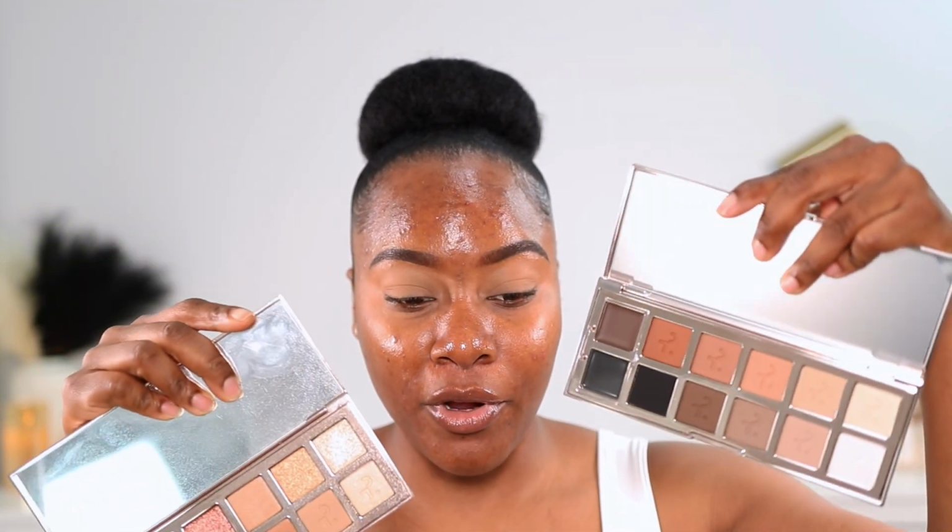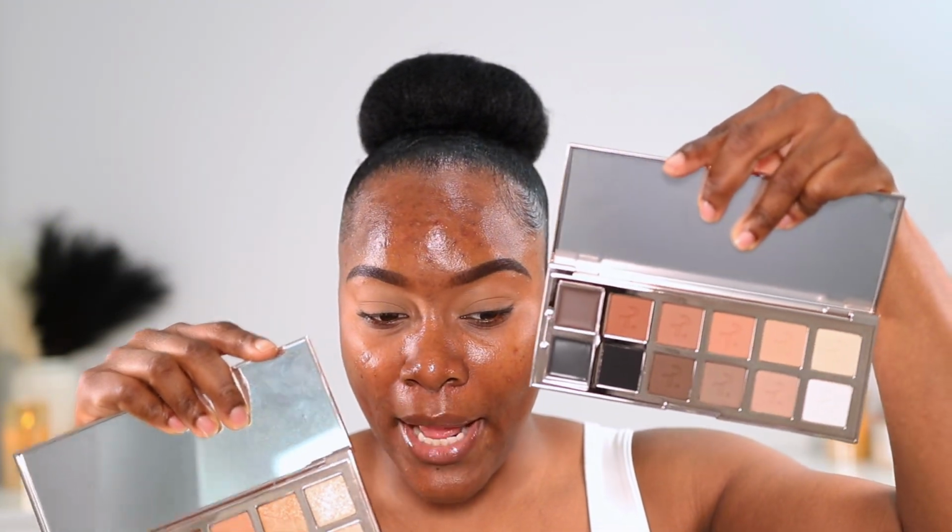So for the eyes, I'm going to be using a Patrick Ta eyeshadow palette. The team over at Patrick Ta was kind enough to send me a bunch of PR. I got two eyeshadow palettes. I got the Major Dimension #1 eyeshadow palette, and I also got the #3, which is the all matte palette.